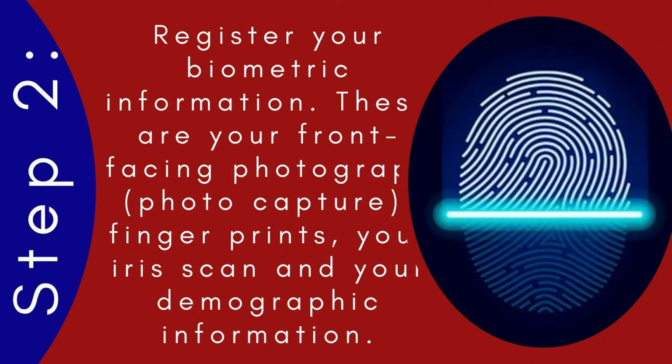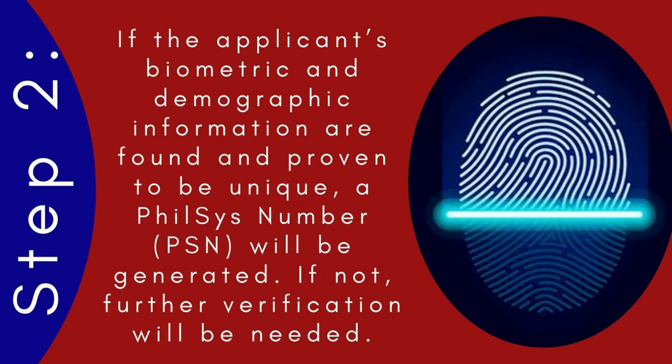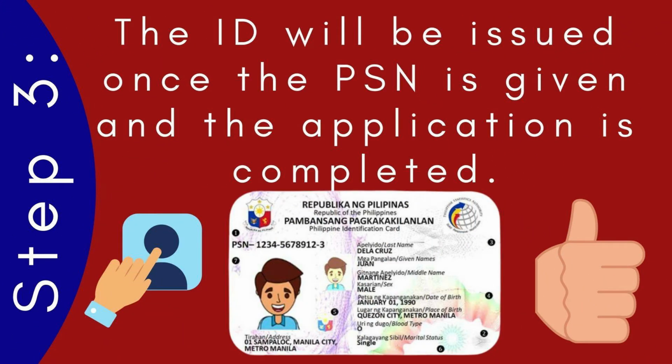Step 2. Register your biometric information. These are your front-facing photograph or photo capture, fingerprints, your iris scan, and your demographic information. If the applicant's biometric and demographic information are found and proven to be unique, a PhilSys number or PSN will be generated. If not, further verification will be needed. Step 3. The ID will be issued once the PSN is given and the application is completed.